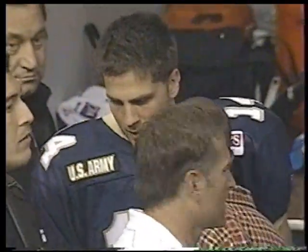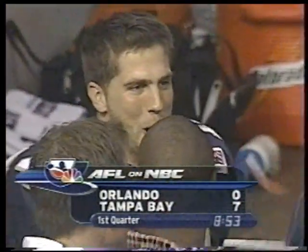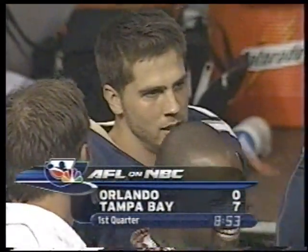And we'll take a break here. Early in the first quarter, Tampa Bay comes out to an early 7-0 lead.